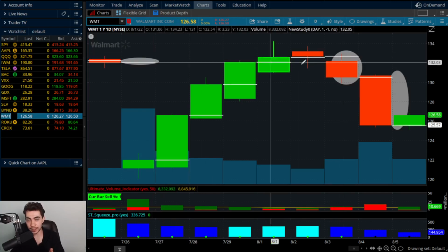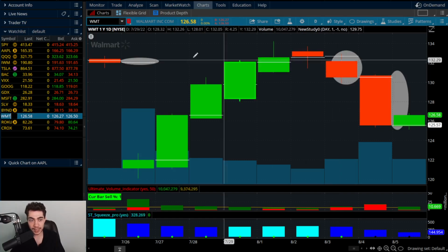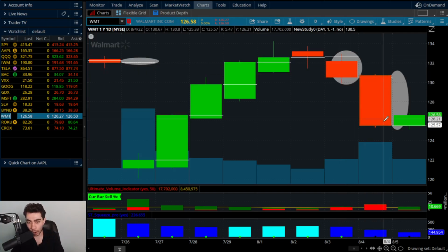It hit the level. It didn't matter that it went above the level because it closed weak. It closed lower than the gap. It formed a bearish candlestick, and you could see it worked. It had a gap close reversal and sold off hard the next day. That's what we're looking for.